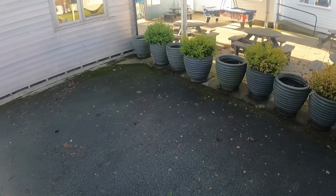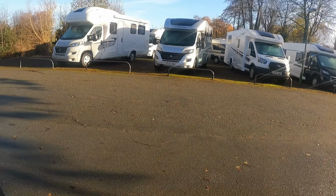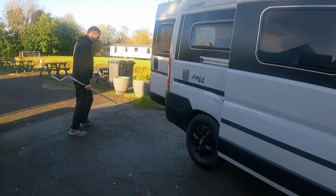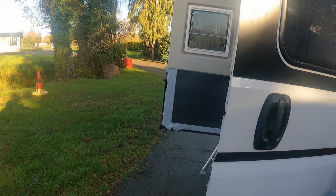Doing a lot of walking this morning. Your legs are going to be worn out, aren't they? You go that way and I'll go this way. Oh, you don't want to go that way then? No.